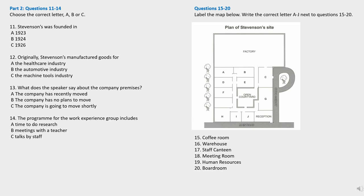Next to it is the warehouse, which can be accessed by lorries going up the road to the turning area at the end. You can get to the warehouse by crossing to the far side of the courtyard, and then the door is on your right. Somewhere you'll be keen to find is the staff canteen. This is right next to reception.